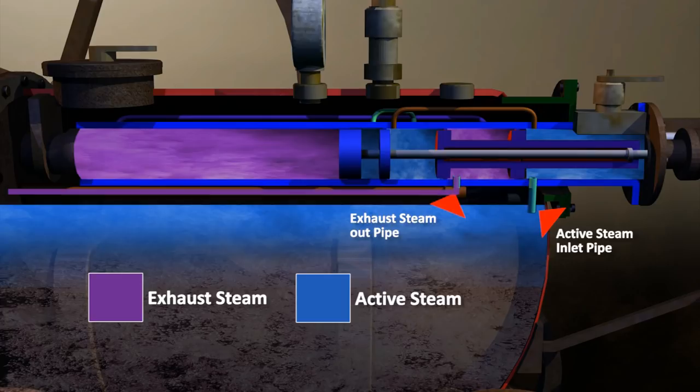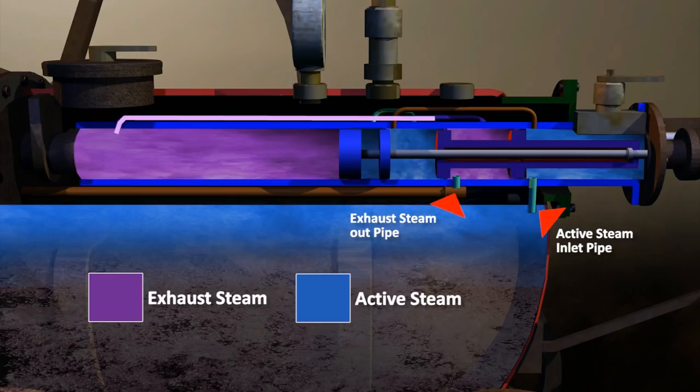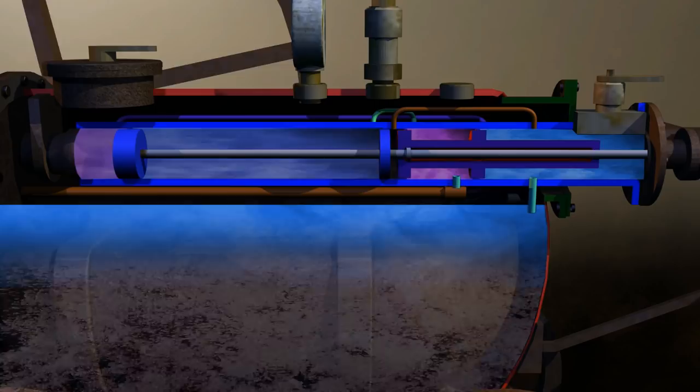With the valve now in this position, the configuration has changed. Furthermore, a space has been created between the head of the valve and the cylinder divider. A space into which active steam can now flood through this unblocked tube, where it finds it also has an exit route through this tube into the tail section of the piston cylinder. Meanwhile, the state of this tube has now changed to allow exhaust steam to be expelled to the valve's exhaust section and finally out through the exhaust pipe. And that basically describes one cycle of Richard Trevithick's pressurized steam locomotive engine.